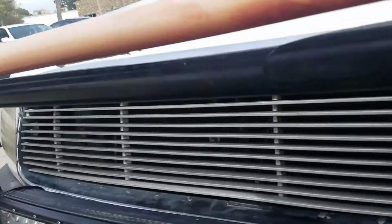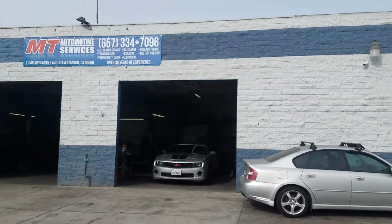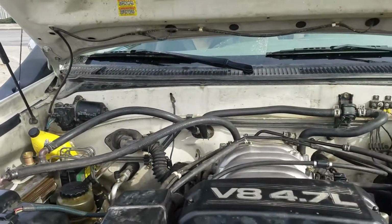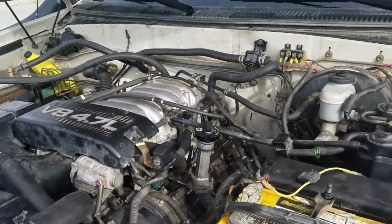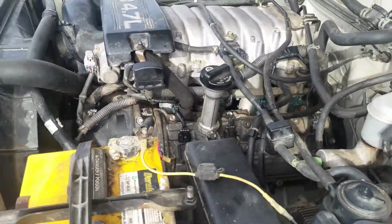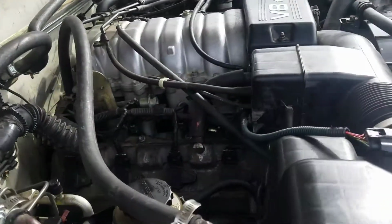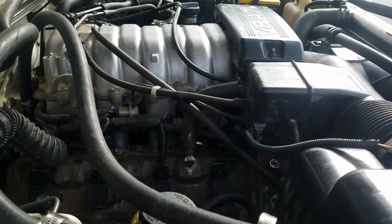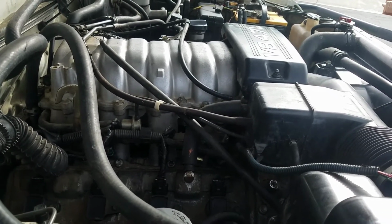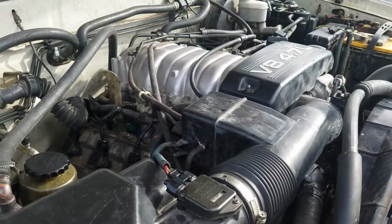They gave me a used engine, but according to the owner of the shop, MT Automotive, it's 50,000 miles. So as you can see, it runs better than the old one. It doesn't have that knocking noise. It runs way better. It's quiet. You can hear the ticking of the valve, but that's normal.